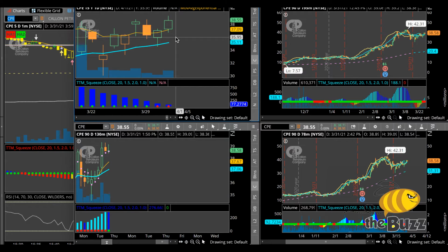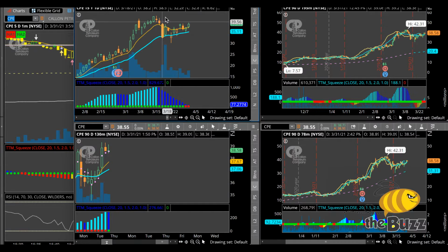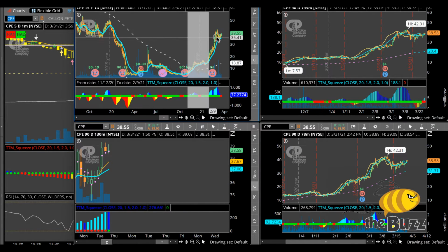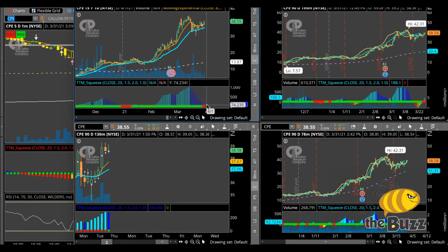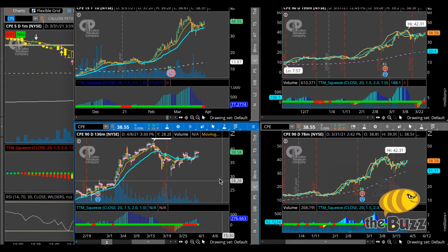The options were pretty reasonable, nice spreads. And I really like this pattern that I'm seeing here. Got a nice bull flag pattern formed, and we have a squeeze on the daily. We have a squeeze on the 195. The squeeze on the 130 and the 78 fired yesterday, but we'll see if that pulls back just a little bit. Maybe we can see some sort of an opportunity to get into this one. I think this one will see some new highs very, very quickly, especially with the short float of, I believe it was 18%.